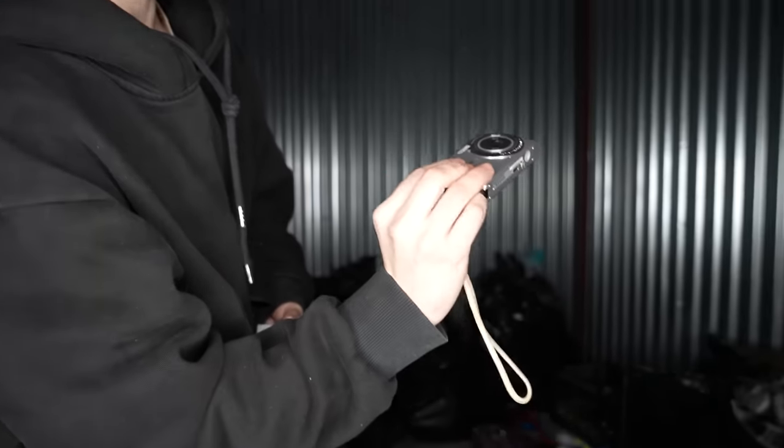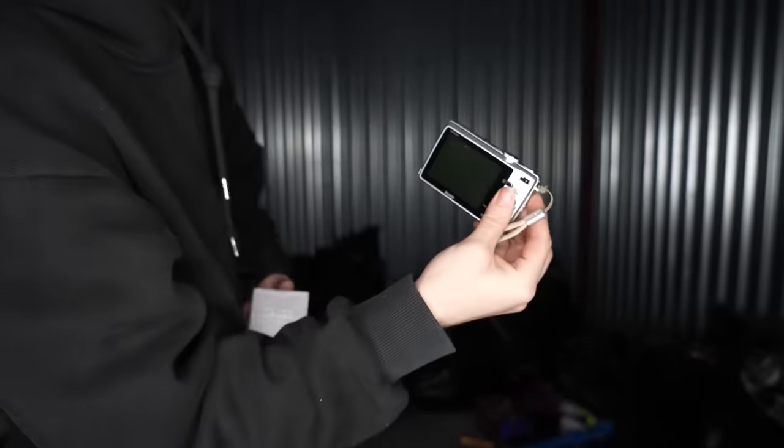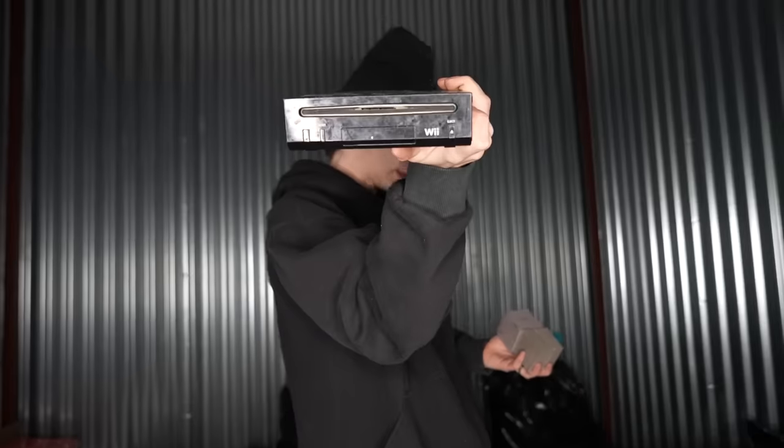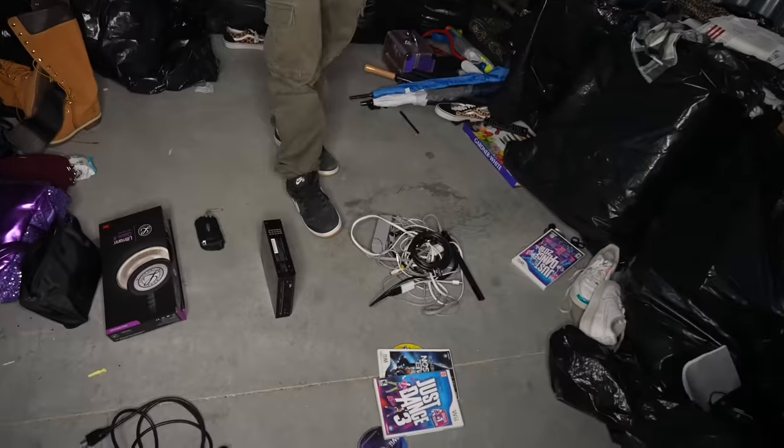Also ended up finding a Nikon camera. This thing is super cool. It's definitely an older camera. I like it. Shout out to my grandpa. He used to take pictures of the weather on a camera like this. Might have to gift him a new camera for Christmas. And then right here, we found a Nintendo Wii. Pretty legit. Also comes with two of the controllers and has all the cords and all the other stuff.